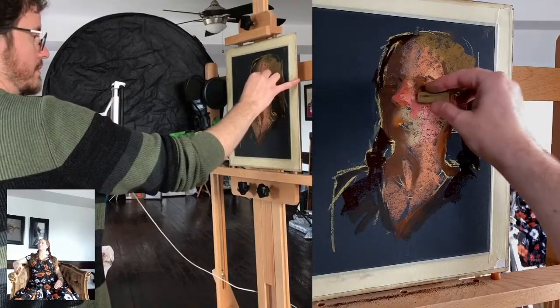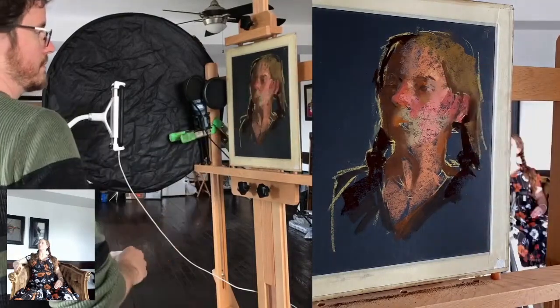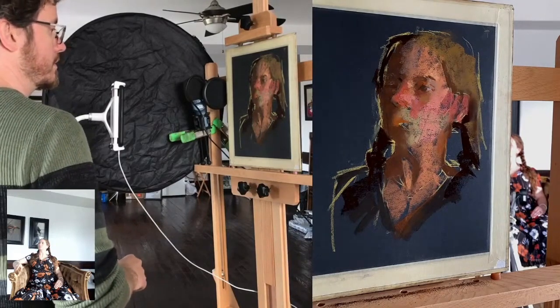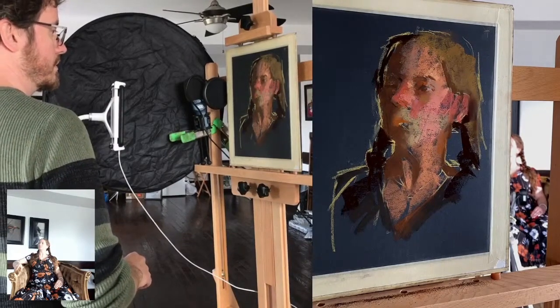Peggy Post has another question. Given that you want to limit pushing the pastel into the paper, are you going to leave the places where the paper is showing through or just keep layering over?